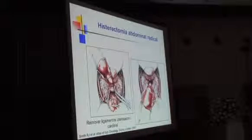But if we did a simple hysterectomy and neglected to remove these extra structures, the chance of cure is only 30%. So it's very important for people to understand the distinction between radical hysterectomy and conventional hysterectomy. And this sometimes gets lost by people who are not taking care of cancer patients on a regular basis.